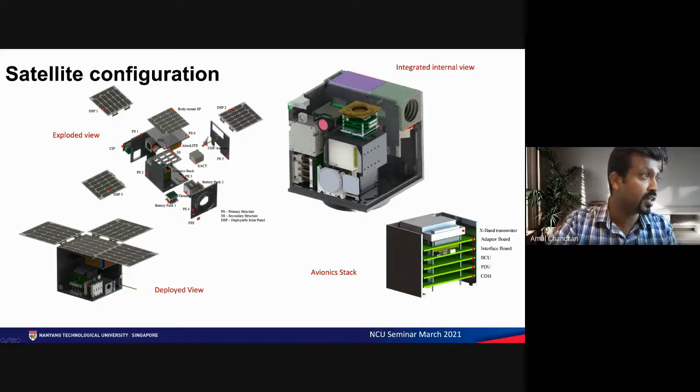Here these are battery packs inside. This is a thruster, and I'll talk about the thruster. This is the S-band patch antenna. Actually, that has been changed, so this is a slightly older version. We have changed from S-band to X-band on this mission.